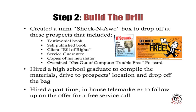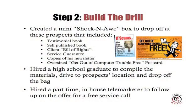The offer was an oversized "get out of computer trouble free" postcard. If you're a client of mine, you're familiar with this offer. It's been around for years and it works really well. Essentially what you're offering is the first service call for free, to get in the door and start doing some business with them, or potentially doing some business. Then he hired a high school graduate to compile all these materials, drive to these prospects' locations and drop off the bag of materials. He also hired a part-time in-house telemarketer to follow up on the offer for the free service call to see if he could book an appointment. So that was the drill, if you will.